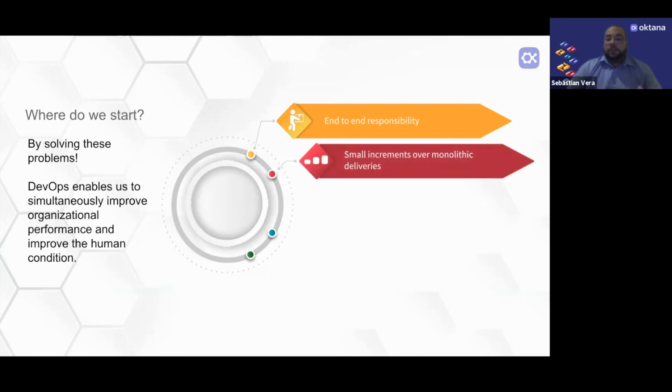Small increments over monolithic deliveries. It is not easy for a big chunk of features to fit on a running server without any errors. It just doesn't happen. Deliveries should be more frequent and with less density. This means fewer features. Ideally, we want just one small functional change to be delivered, so we can do it several times during a given period of time, which normally was targeted as a unique delivery.